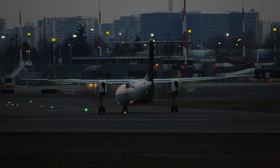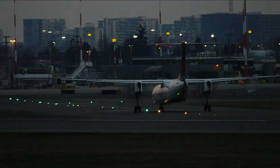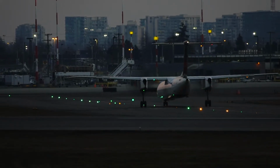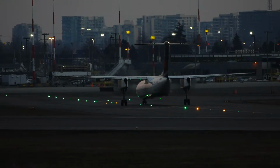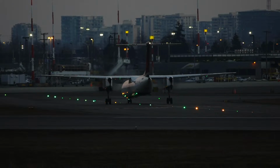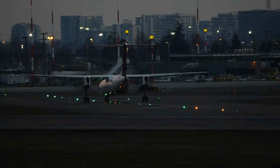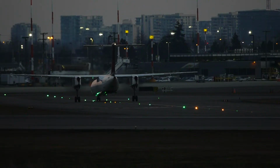Now we're starting to get some more runway lights and taxiway lights coming on. Hello, Alison Bowers. And Oliver Lotan and Farid Abed. Go Canucks go. Nice to see some of you guys here.